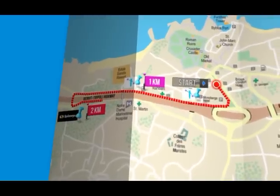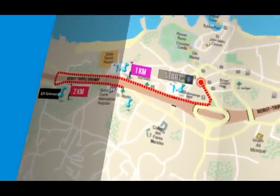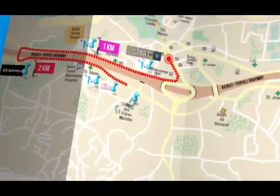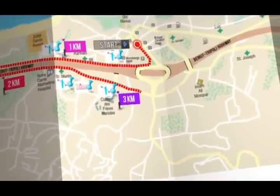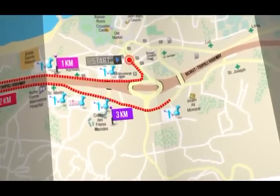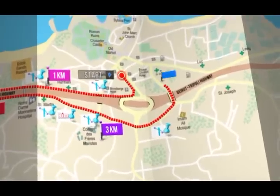Heading back north, the 2 to 3 kilometer stretch has a slight incline, and you will pass the first water station at 2.5 kilometers, so make sure to get hydrated. The course continues from 3 to 4 kilometers at an incline and rising for around 300 meters until the Marshaber intersection, followed by a decline for the remainder of the kilometer.